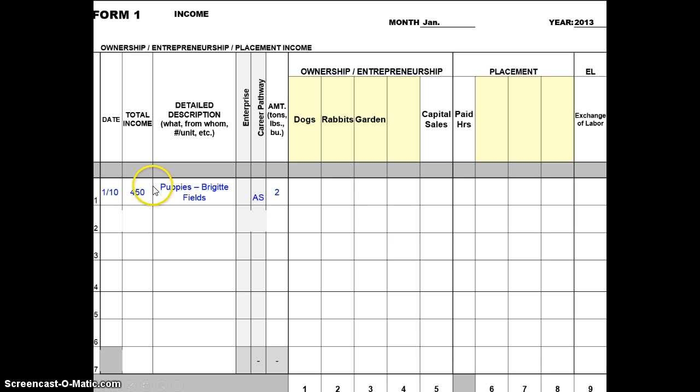Now, one thing you need to remember is when we have something in the total income column right here, we have to make sure that that number gets replicated over here, somewhere between columns 1 through 9. Well, column 1 we have labeled as dogs. And this column will stay labeled as dogs for the entire 2013 year. So on all of our Form 1s, column 1, we need to make sure and label dogs. And that is where we're going to put the other $450. So it's kind of a checks and balance system. We've put something over here in the total income, so we've got to make sure something is over here in the rest of the columns. 450 equals 450. We're done with that transaction. So transaction number 2 is done.